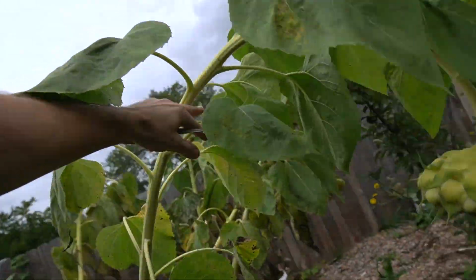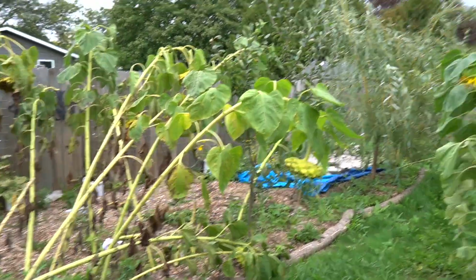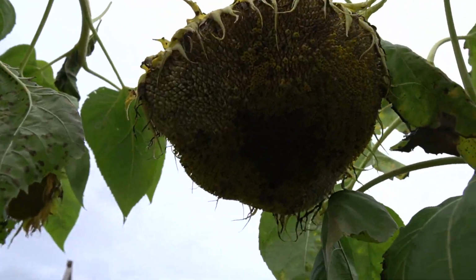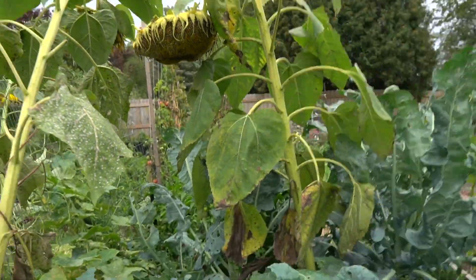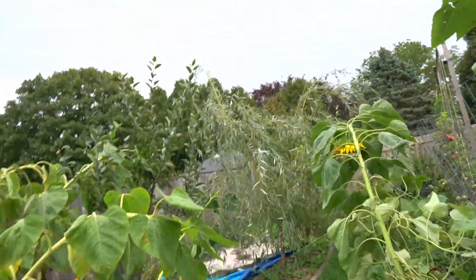We're gonna harvest some of these for seeds. Others we're just going to keep out for the birds and stuff. We gotta show off the biggest head that we got all season. We'll have some pictures of that on Facebook, most likely.